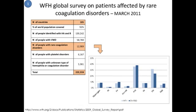These slides have been shown different times, and I think still, as worldwide data collection, it shows that about 250,000 at least registered patients are affected with coagulation disorder. And of those, about 3 to 5% are affected with rare bleeding disorder.